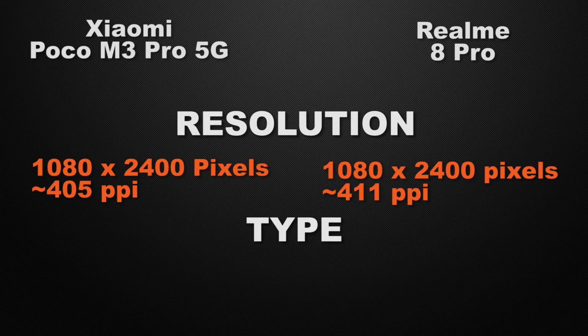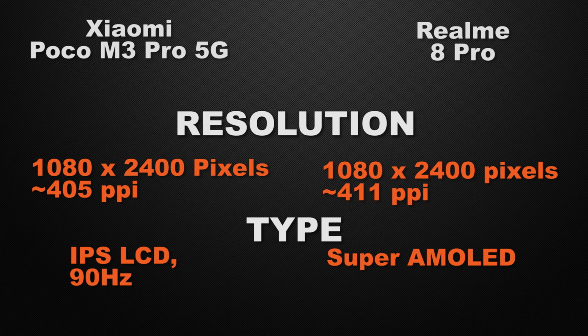And about the display type of the devices, M3 Pro has an IPS LCD display with 90 Hz refresh rate, and 8 Pro has a Super AMOLED display.